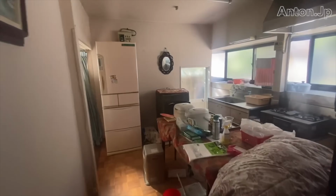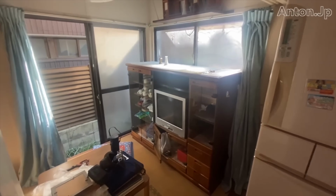So the previous owners left everything behind, making the house incredibly cheap because I had to take care of the trash disposal. And to get rid of trash in Japan is very expensive. The first companies that came here quoted me over $10,000. I don't remember the exact number, but they quoted me an insane amount of money just to take away the trash before the renovation even started.